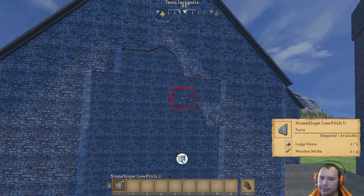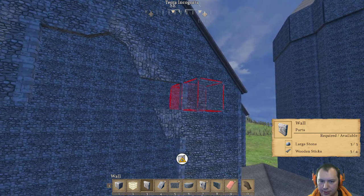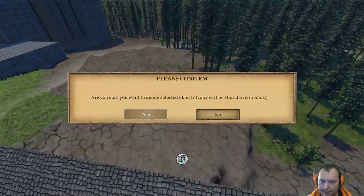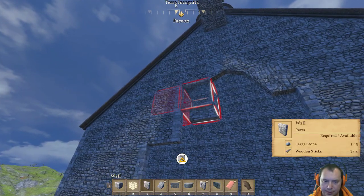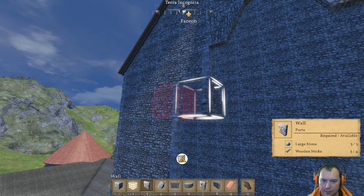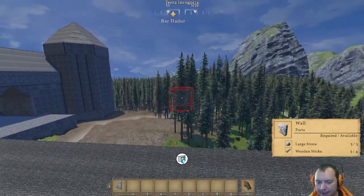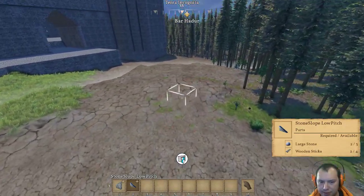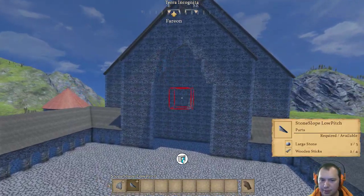Yeah. Just need a wall here and a wall there, and to grab this guy, paste them up here twice. All right, then we need these guys. All right.